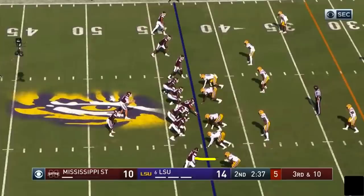What you get here is Osiris Mitchell crossing on the mesh. This defender, number one, runs with him step for step, chases him all the way across the field. Same thing with third man inside. Linebacker turns and chases him across the field. And the same thing with this linebacker in the back. The back, Kylan Hill, gets out this way. Linebacker runs with him.